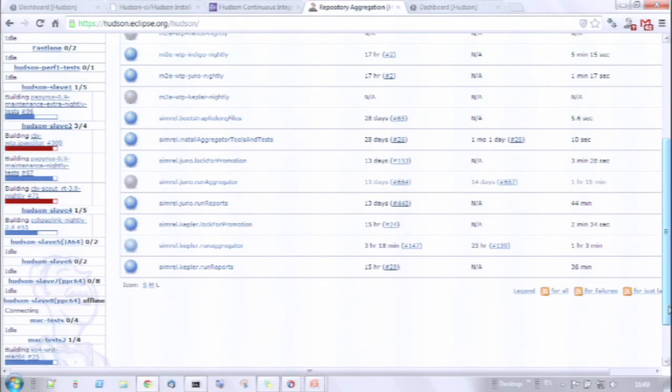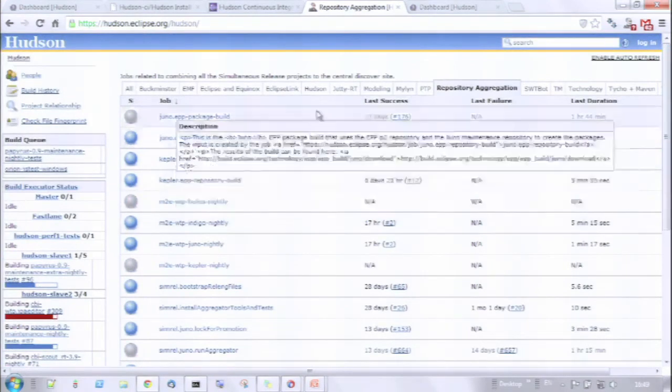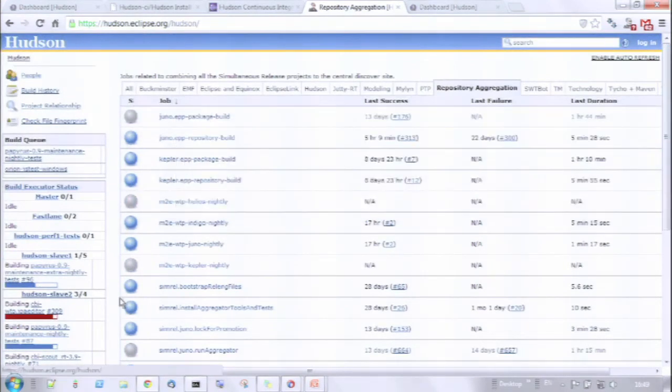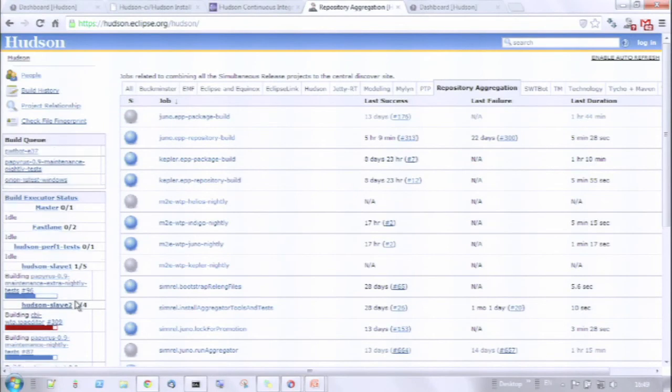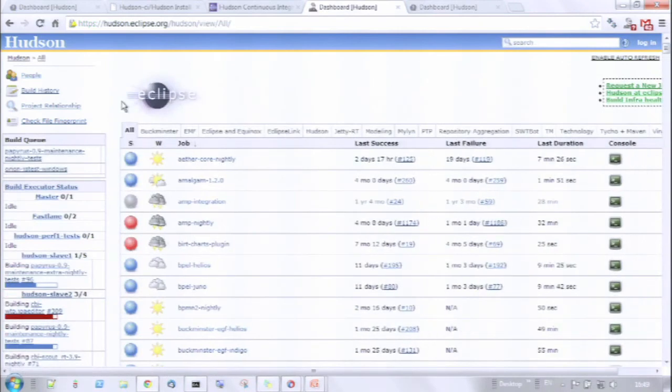So just while Winston was talking there, I got up this is actually the live build farm at Eclipse. So they run a huge number of jobs. You can see, oh yeah, I'm just looking at the repository aggregation. So Eclipse has about 450 jobs, and they have about 9 to 10 slaves, and it is continuously building throughout the day, and especially when there's a release like Juno or something like that, it was growing crazy. I think it was the right time for me to look into that.